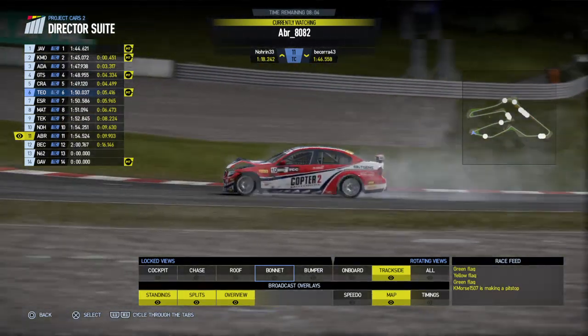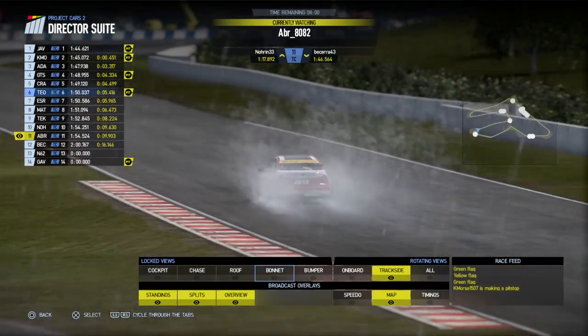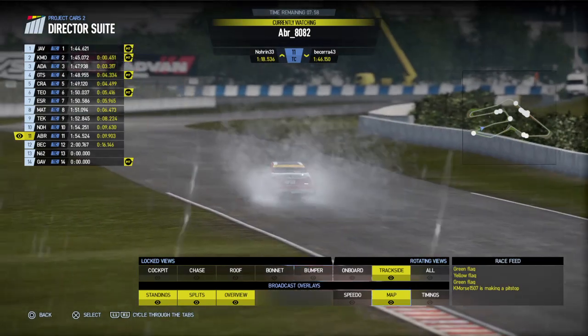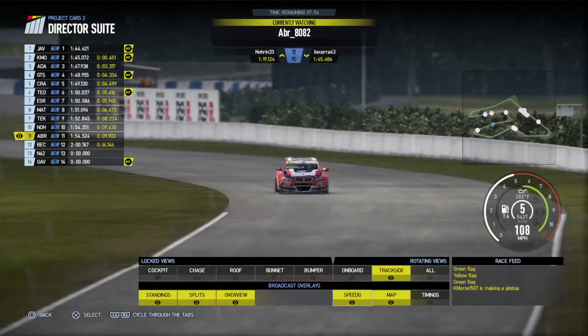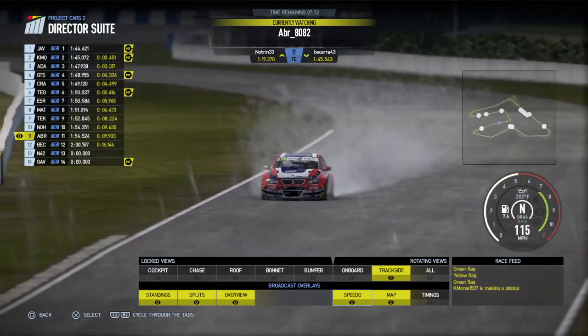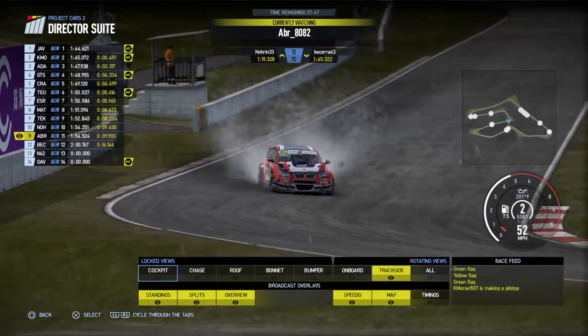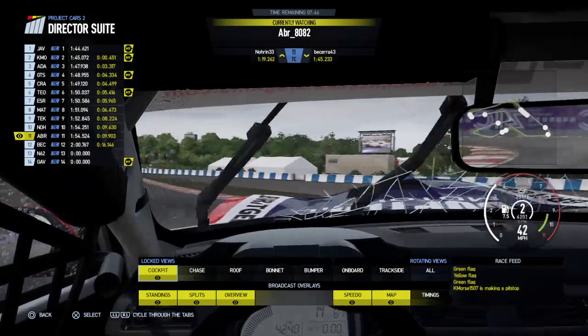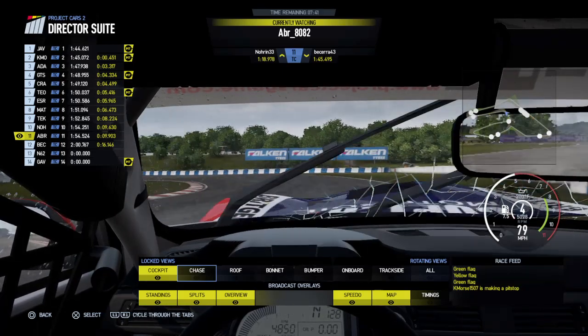Is there a dry line forming, actually? We can go on the speedo, yeah. Just need to figure it out. There we go. That's one of the things I forgot to put up. Oh, terrible. Let's actually go on board cockpit view. Oh, look at the damage on that car. Goodness me.